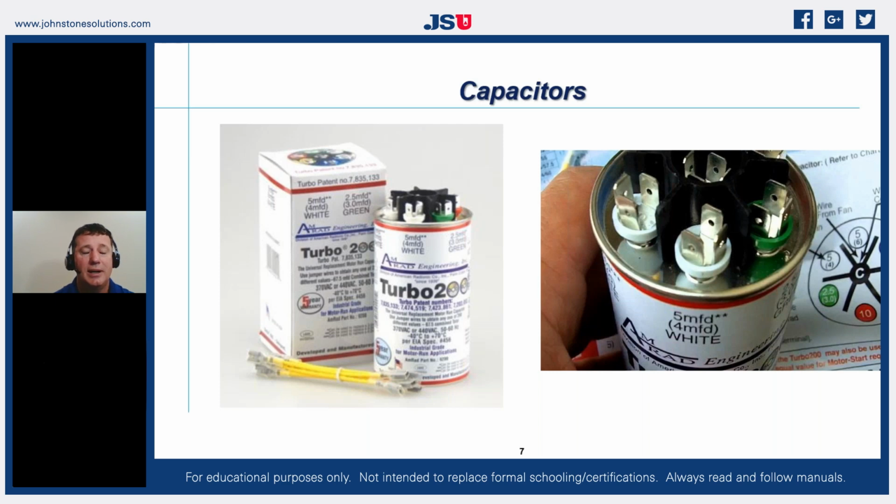Yes, it's a number that we track, but satisfaction of that customer is a much greater KPI to focus on than just the profit margin on a capacitor. You know, I could take this one Turbo 200 capacitor and I could do, I don't think it tells me on that one. I think that one goes up to 55.